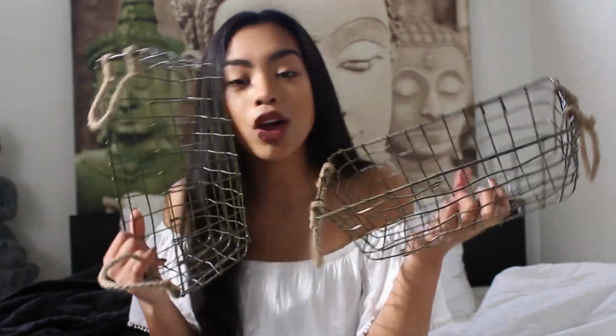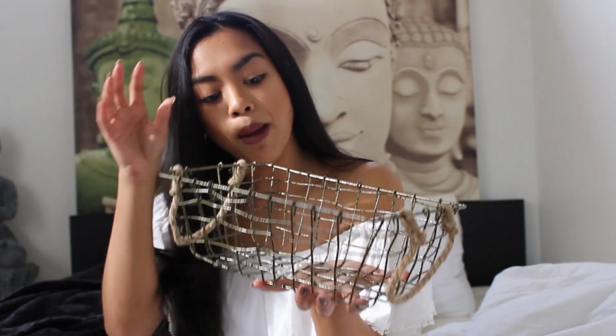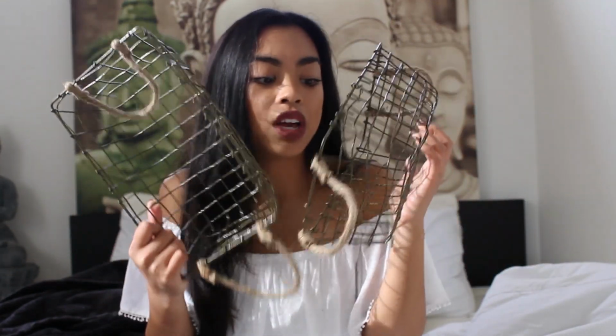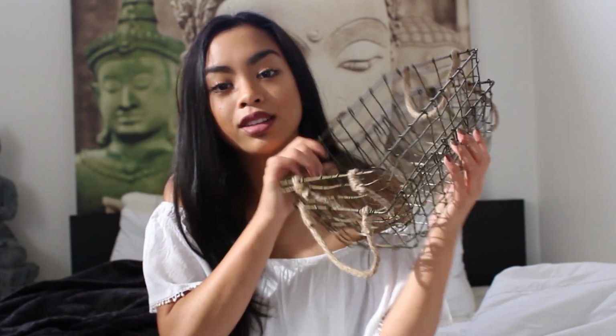The next thing I got are these cute, cute wire baskets that I got from Target. I am in love with them. I probably will put them in my bathroom. I'm not sure, like I said. I'll probably put some of my body lotions or my bathroom things in here. The reason why I love these baskets is because you could put anything in here and it keeps everything organized. And it looks really, really cute. So these two pickups that I got, I am in love with, and I will use them for multiple things.